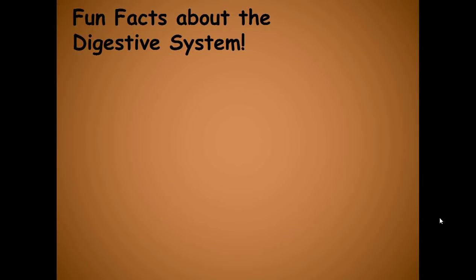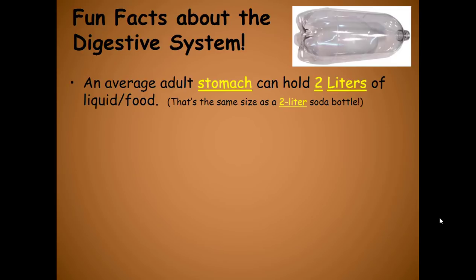Let's get started with the fun facts about the digestive system. Did you know that an average adult stomach can hold up to 2 liters of liquid or food? Now, that's the same 2-liter soda bottle that we used on the Eco bottles. Remember those? Yeah, pretty substantial.